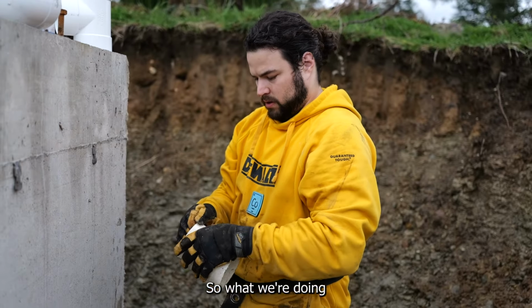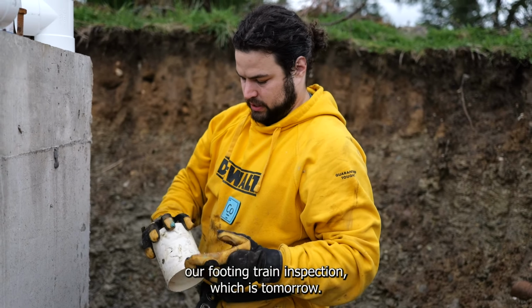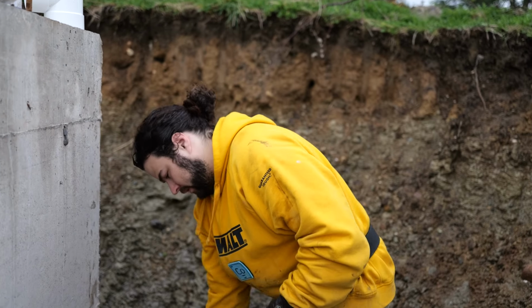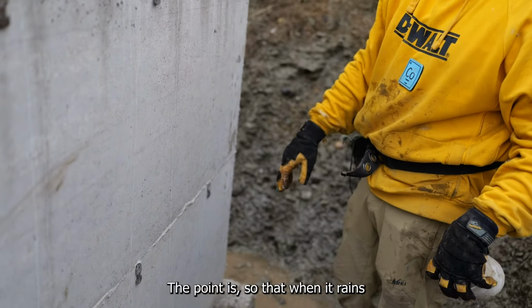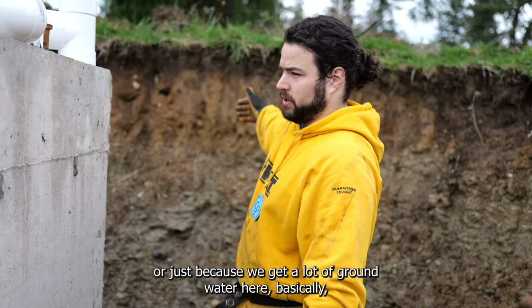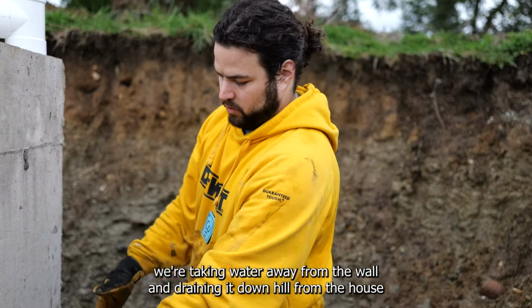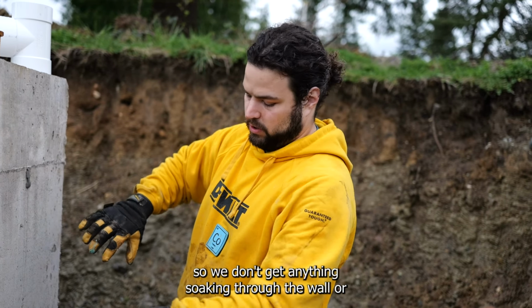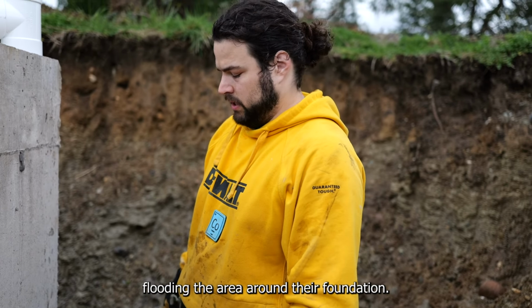So what we're doing right now is we're preparing for our footing drain inspection, which is tomorrow. So we're putting in drains at the footing of the foundation. The point is so that when it rains, or just because we get a lot of groundwater here, basically we're taking water away from the wall and draining it downhill from the house, so we don't get anything soaking through the wall or flooding the area around our foundation.